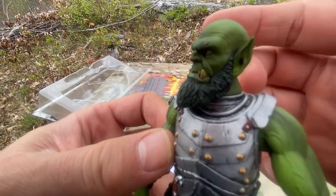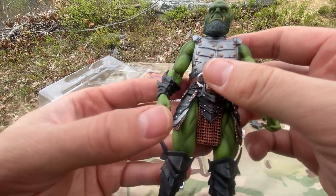But I like this guy's face. As soon as I saw this guy, I said, okay, I have to have him.